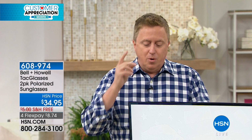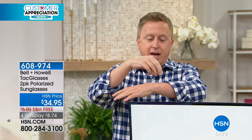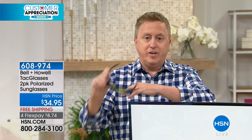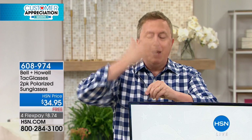UVA protection, UVB protection, what does that mean? Well, UVA is the sunlight that comes down and goes deep inside your skin. It causes wrinkles, it causes aging, actually. And then UVB is what causes sunburn. So if you think about it, these glasses with the UVA and UVB are like putting sunscreen on your eyes, if you will. Keeping the bad rays of the light out of the eyes.